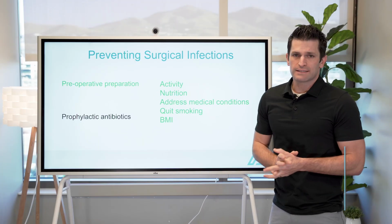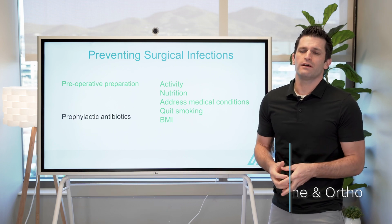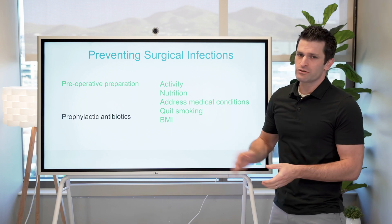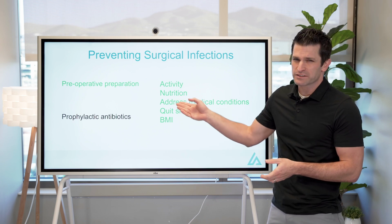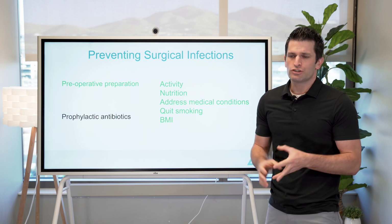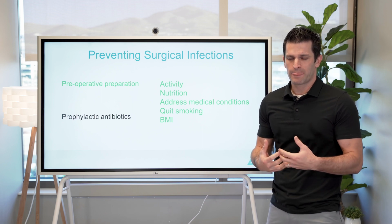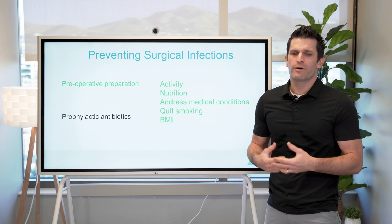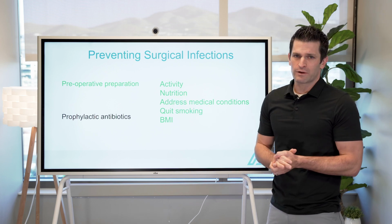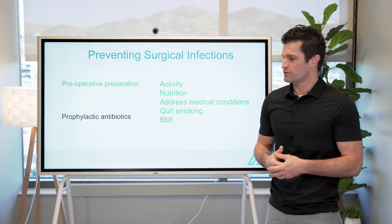The first set of things that I wanted to discuss are things that you can do to prepare yourself for surgery from the perspective of preventing infection. Activity and nutrition are very important. Nutrition especially. The body needs protein, minerals, and other vitamins to heal the tissues. And if it doesn't have those, the healing can be affected, the wounds can break down, and the body's ability to fight an infection is decreased. So consider meeting with the dietitian before surgery and maximizing your nutritional status going into surgery.